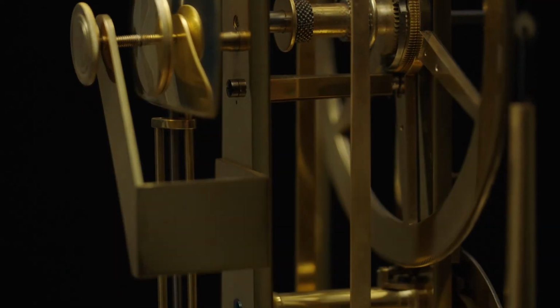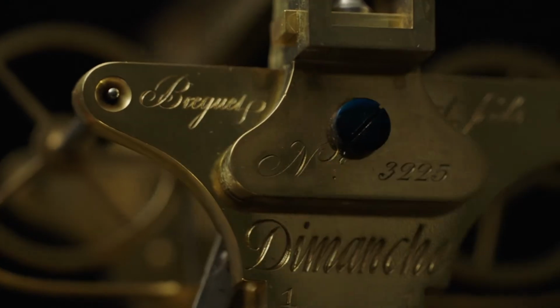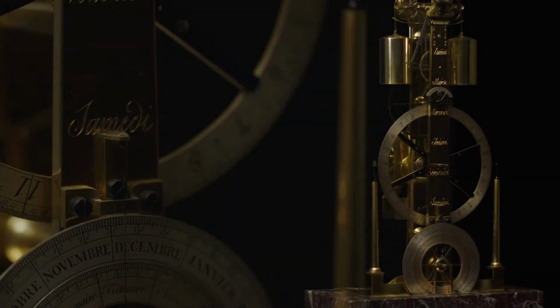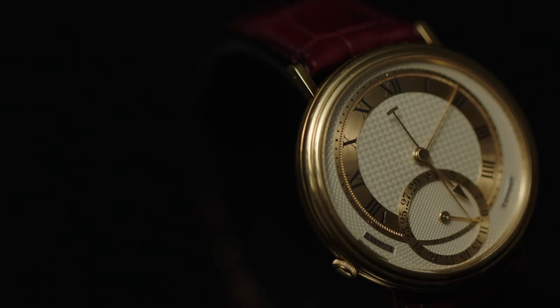It's got two of the world's greatest horological names associated with it. You've got Abraham Breguet and you have George Daniels. They were both the finest makers of their time. For me, it doesn't get much better than that.